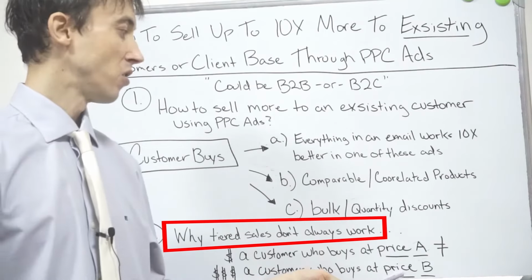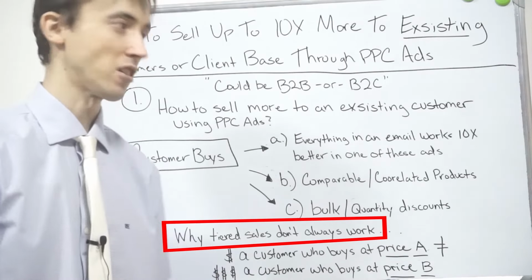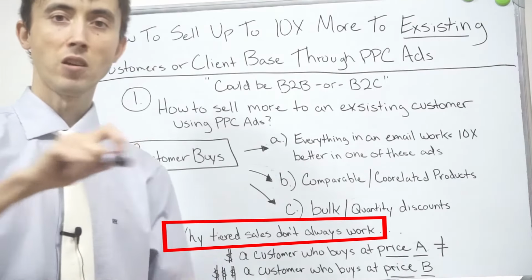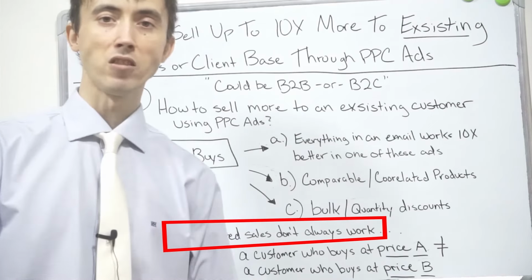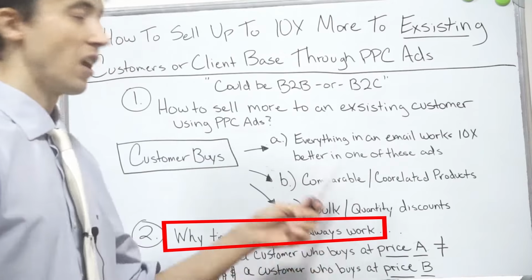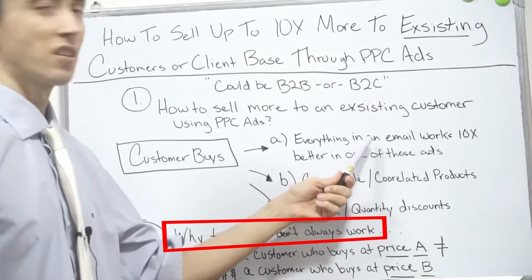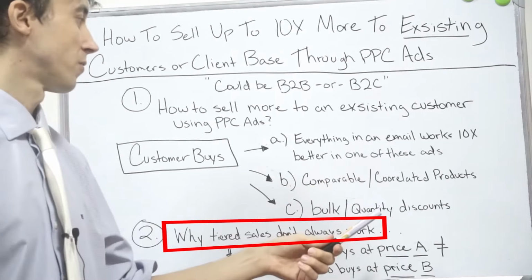But again, if your hope is to run a bunch of cheap traffic and get a bunch of cheap customers, and eventually you're going to get a trickle coming back to buy the $20,000 offer, it's very difficult to get that to work as far as I've found. And if you're thinking about that or struggled with it before, start with this. This is the number one thing that always works.